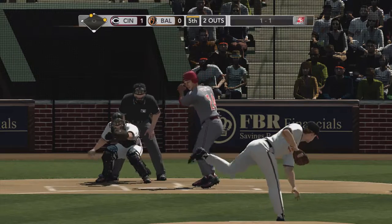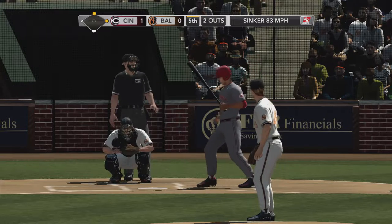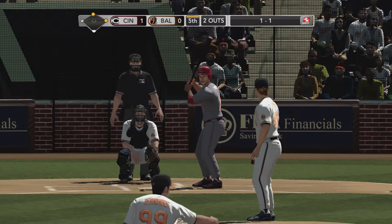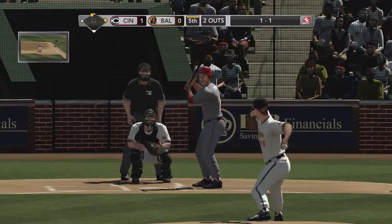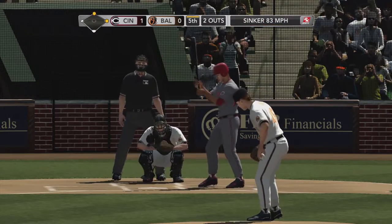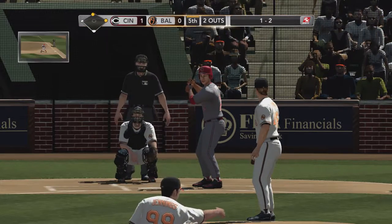Here's the delivery. Here's a sinker that misses. 1-1. Well, he's over the 80 pitch mark right now at this point in the game. And you know that pitching coach is keeping a close eye on him to see if he tires. The 1-1 now. Strike two. Swing and a miss on the sinker. And it's 1-2. Can you say ground ball? That's what that sinker down in the zone is meant to do.